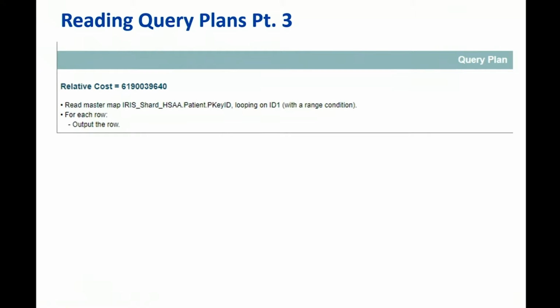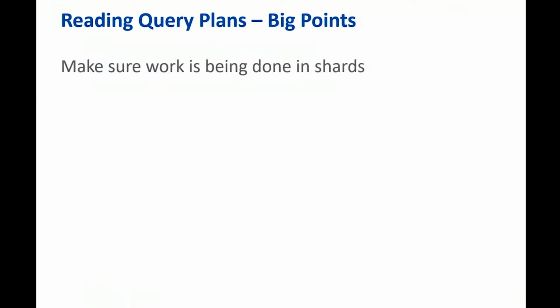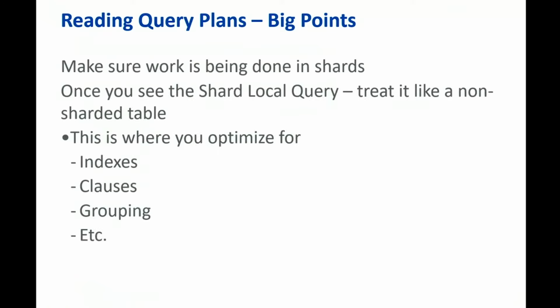The big thing you want to make sure you see is something like this, right? Hopefully you guys can see the cursor. If you can't, don't tell me, I don't care. If you see distribute query to shard servers, read temp file, output the row, what that means is all the work is being done on the shards. You want that. If you're doing lots and lots of work on the shard you're running the query against, you have ruined the purpose of sharding, right? You want work to be done in the shards. That's how you're getting your distributed work done, right? If you're doing it all on this shard, you've ruined the point, right? So make sure work is being done in the shards, right? Once you're there, you do your normal optimizations, your stuff you're all very used to.